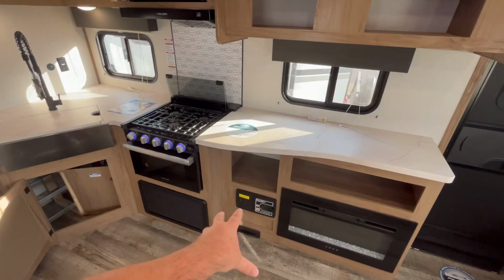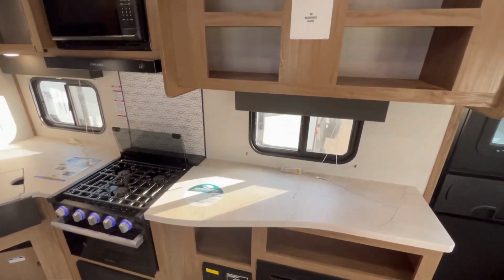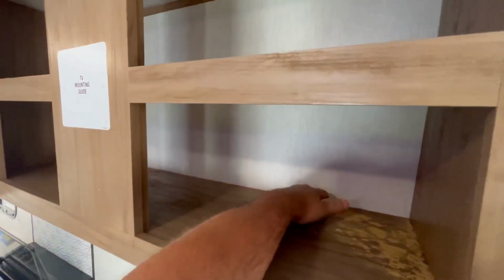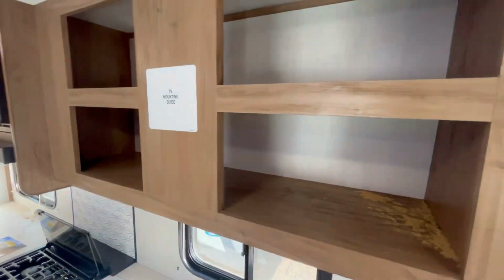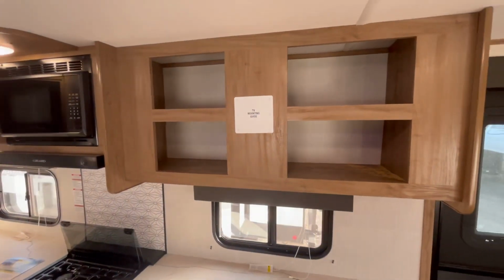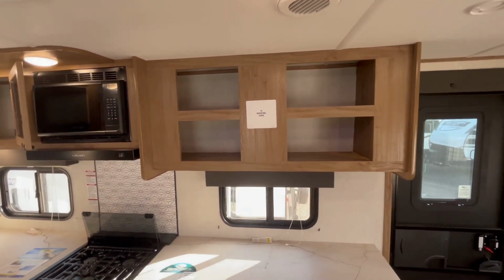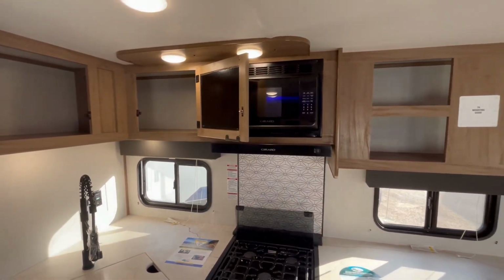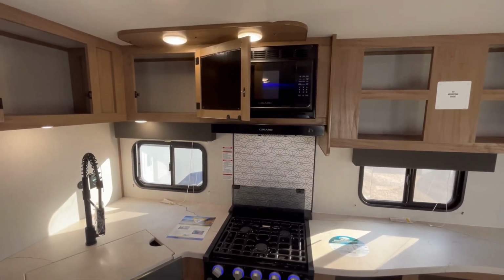So I really do like that. You've got some open shelving above your central vac and fireplace. Good storage back here behind the TV. It's probably almost to my elbow. And if you put a swing arm mount, that's very easy to get to. You've got your microwave and hood range vent there. Extra lighting too. I love the fact that they use so much lighting in these.